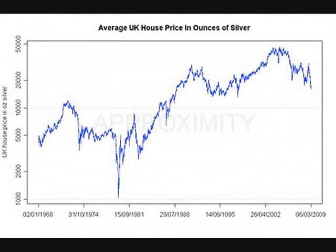This is cool. It's the average UK house price in ounces of silver. Right now you can see it at about 20,000 ounces, but it's been as low as 1,000. So when it gets to despair, we should be around the 1,000 ounce mark to buy a median home. So that might be cool.